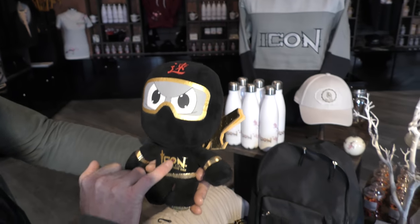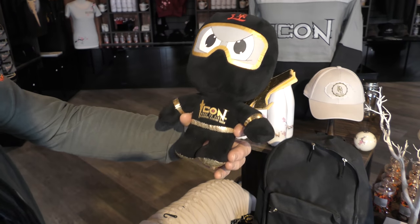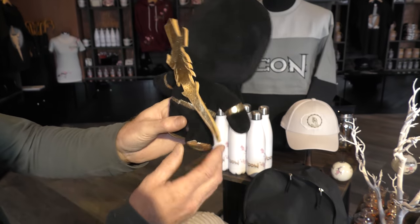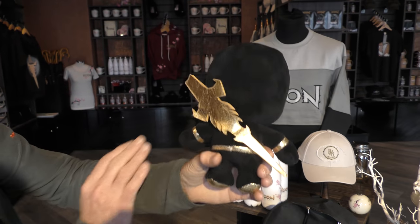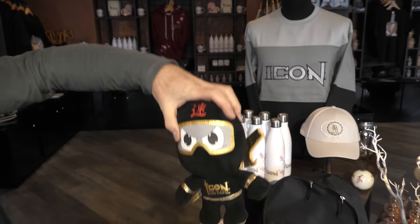So if you look as well, there's a little copy of that in there, in the O part. It's a nice consistent styling. Got gold feet. Yeah, that's brilliant. And he's got his dagger. The dagger on the back's brilliant. So we'll find pride of place for him in here.